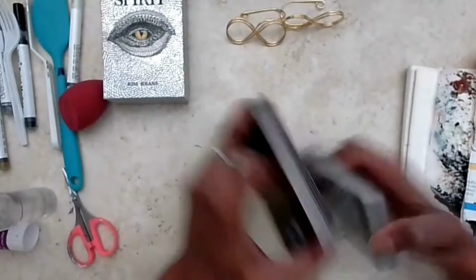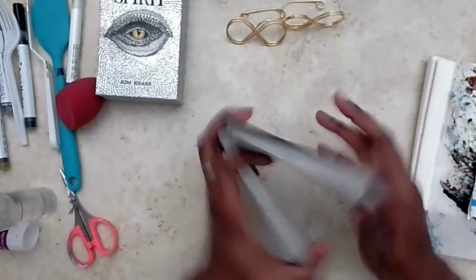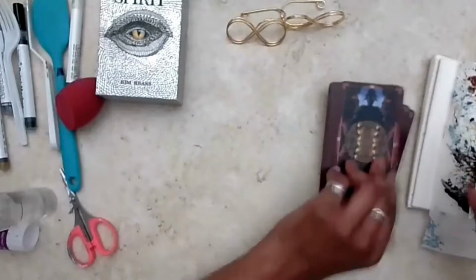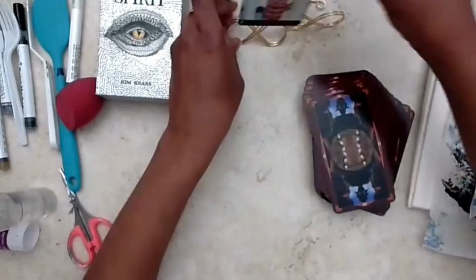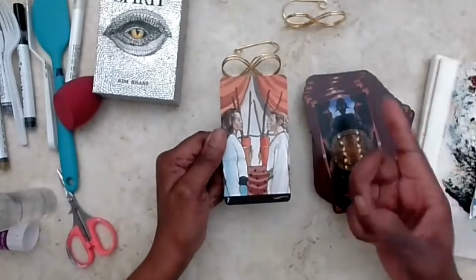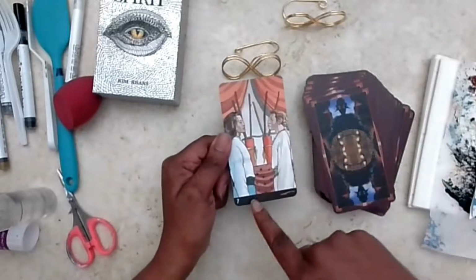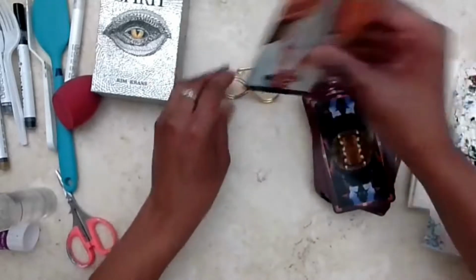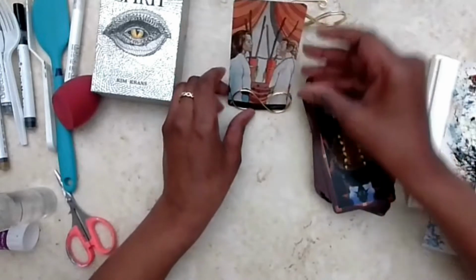Apparently, I've forgotten how to shuffle cards too. The card is the Seven of Wands. So right off the bat, I'm noticing these really pretty oranges and the light blues and whites. So that's a really nice color scheme. So I'm just gonna put you in this little thing.